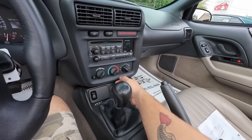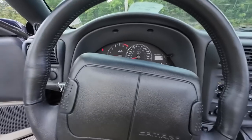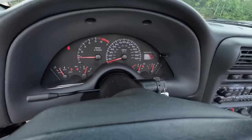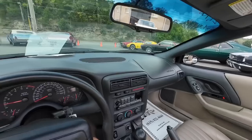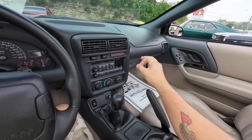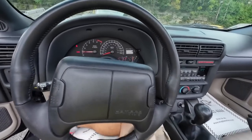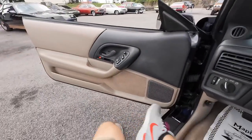Cold AC, of course. You can place your bets on the horn. You'd be crazy to say it didn't work though. Turn signals. Emergency brake. Sweet. And the top works perfect, guys. I'm not gonna put it up and down. It is in great shape. There's nothing wrong with it. I'm gonna run this test drive like I normally would. Hit the horn. Ready? Yeah. It's just super clean. Let's go ahead and take her down the road now and we'll see what else we can find.